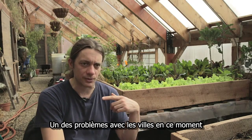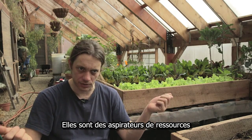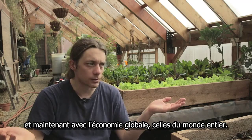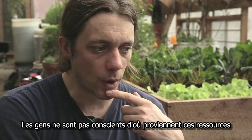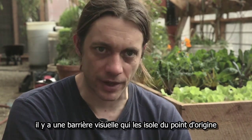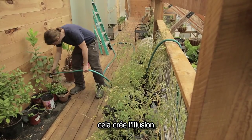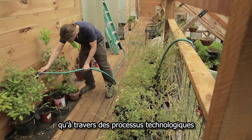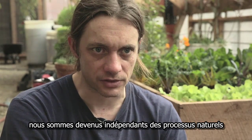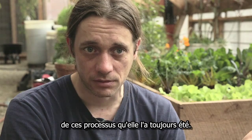One of the problems with cities right now is that they function very much like linear ecosystems. They sort of act like resource vacuums, drawing in natural resources and raw materials from the land base all around, and now with the globalized economy, from the entire planet. People are unaware of where these essential resources are coming from. There's a visual barrier that separates them from the point of origin of these materials. That's led to the illusion that through technological process that people have somehow grown to become independent of natural processes, while the truth is that our survival is just as dependent upon natural processes as it ever was before.